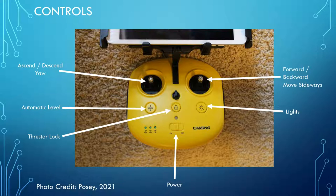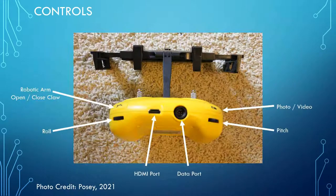And then the button on the right is the lights, and the lights are incremental. It's not just a toggle. The more times you press the button, the brighter the lights get. And then you can see the power switch down at the bottom. And then there are a couple of controls on the back of the controller. In the upper left portion of the diagram, you can see a button that controls the open and close for the robotic arm. On the right, there's a button that toggles between photo and video mode.